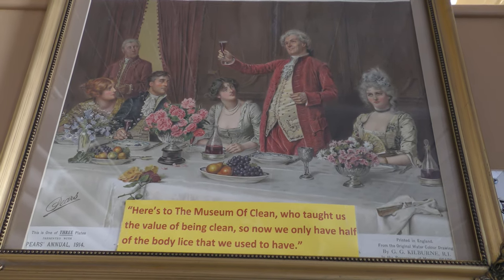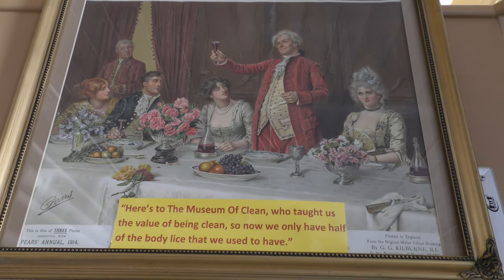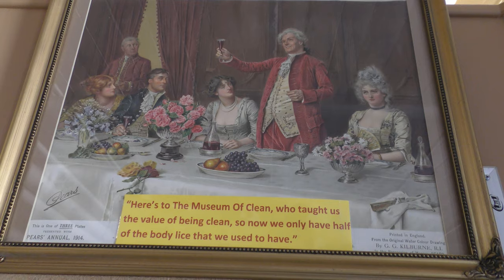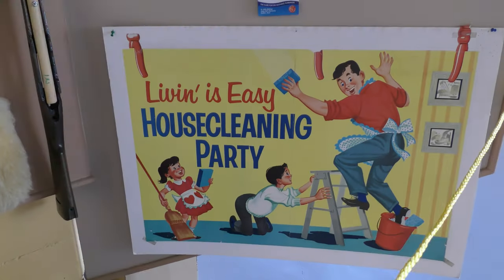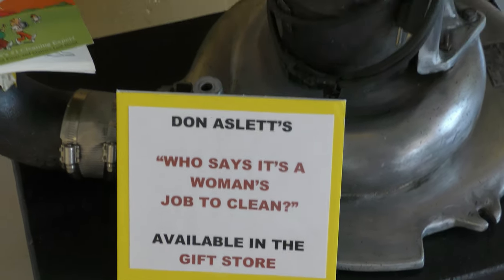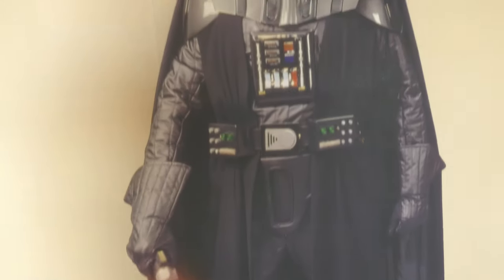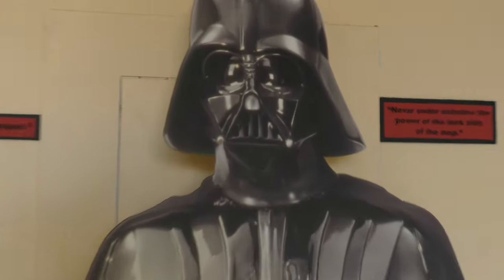Well, this is interesting. Here's to the Museum of Clean, who taught us the value of being clean, so now we only have half of the body lice that we used to have. Everybody could use a house cleaning party like this. Dawn Aslett says, who says it's a woman's job to clean? Available in the gift store. Darth Vader knows how to mop. Luke, I am your mopper.